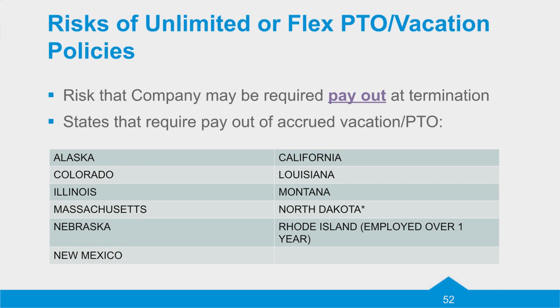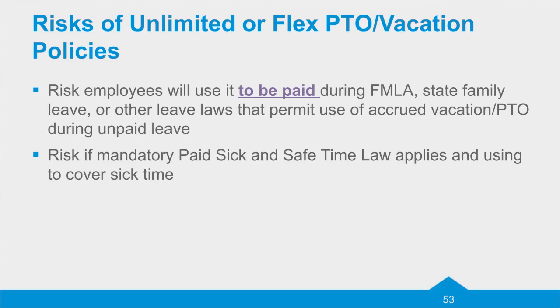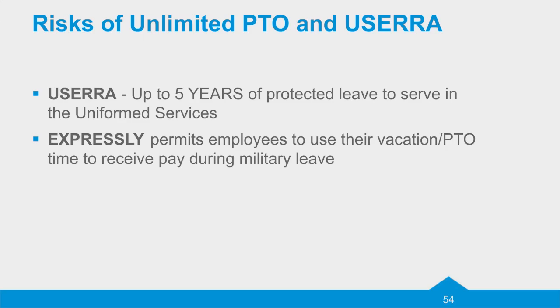Make sure that you pay close attention to the laws in your state, because cash out of accrued but unused vacation is required in some states. And so you'll have to think about how you will deal with this with an unlimited PTO policy. Also, how do you integrate it with all of these other leaves that provide for unpaid leave? Do they now get shifted to becoming paid leave? These are questions that you're going to want to ask. And then there is another problem with military leave.